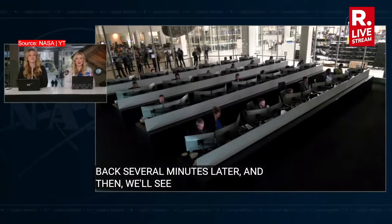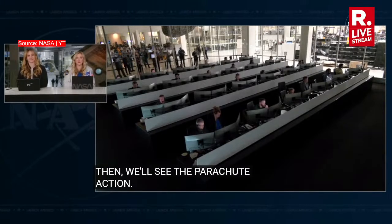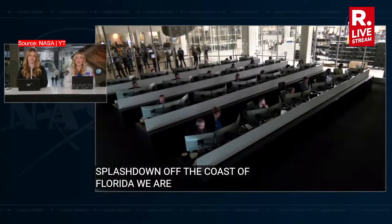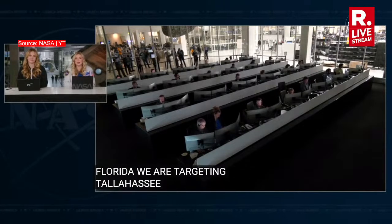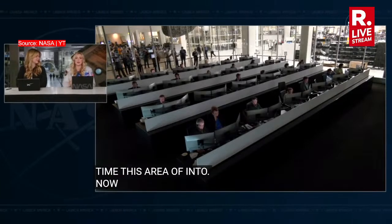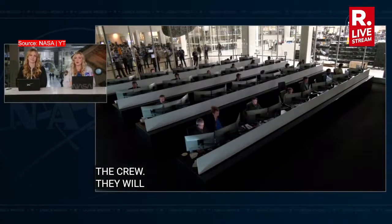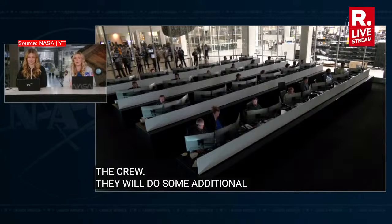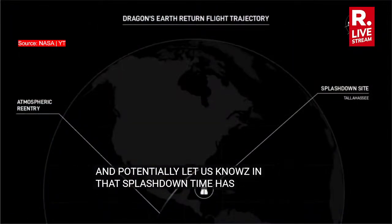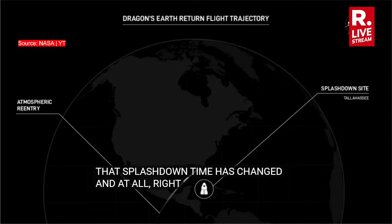Yep, and then that's all ahead of splashdown off the coast of Florida. We're targeting Tallahassee as our splashdown zone today at 2:57 p.m. Pacific time this afternoon. Now, you did mention the call to the crew. They'll do some additional calculations following that burn and potentially let us know if that splashdown time has changed at all. But right now, we are continuing to target 2:57 p.m.